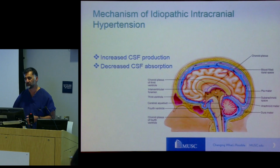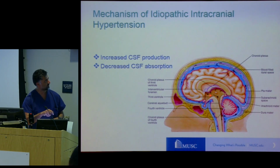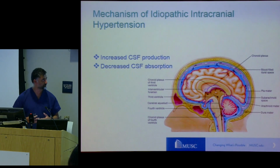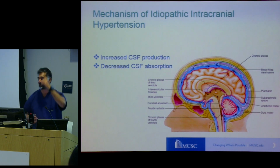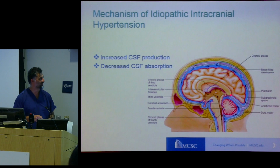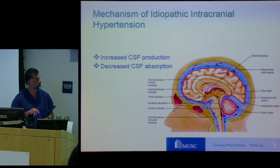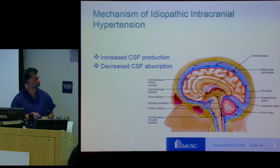So that CSF is formed in the ventricle system, which is kind of here and here, and then the 4th ventricle. And there's structures within the ventricles called, I'm actually blanking on it right now, which is kind of embarrassing. The choroid plexus, sorry, choroid plexus. So it's formed within the choroid plexus, and then it goes from the ventricle system into the subarachnoid space, and then from the subarachnoid space, which is actually that space right immediately adjacent to the brain, it brings the nutrients directly to the brain.